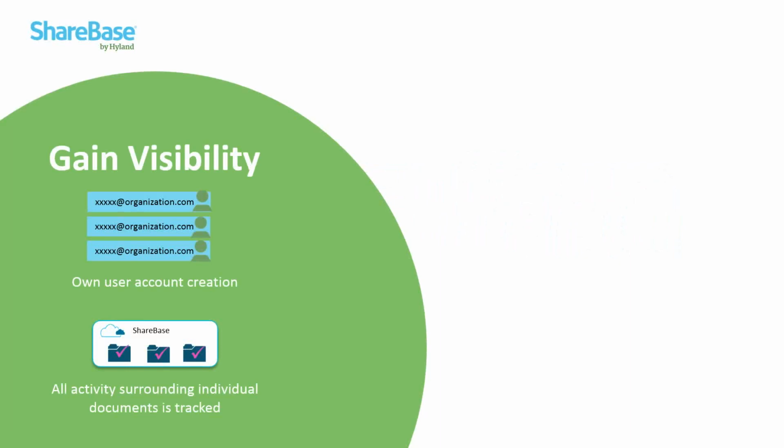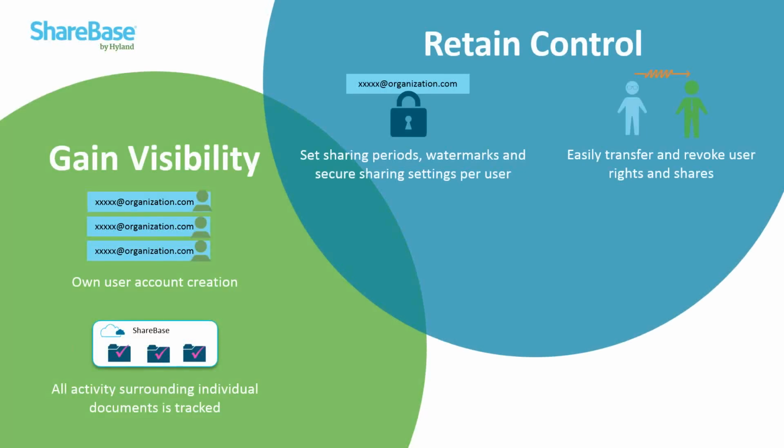This is where the ShareBase accounts are created at the corporate level by your system administrator rather than individuals creating personal sharing accounts. Because of that, all activity can be tracked all the way from folder level down to individual documents. You also retain control of the business information being shared, including setting sharing periods or recommended expirations, as well as a watermark feature that is really meant to prevent external users from maliciously utilizing view-only documents, right?